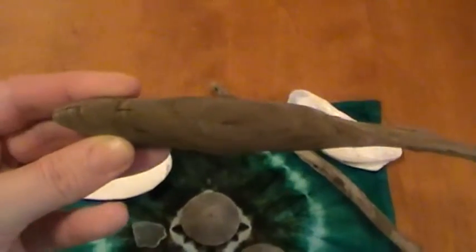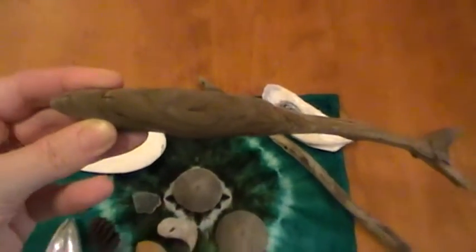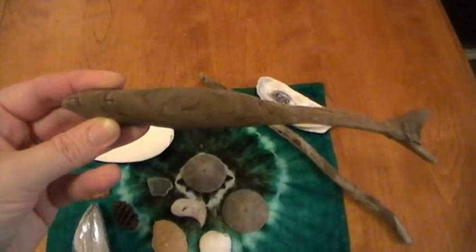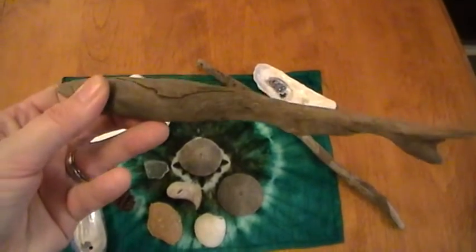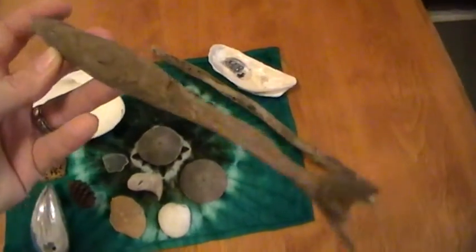And then this amazing piece of driftwood. He looks just like a fish. How cool is that? It's just a piece of driftwood, but shaped like a fish.